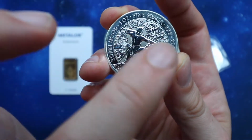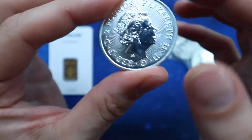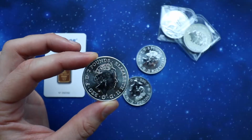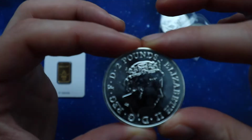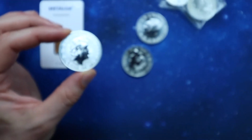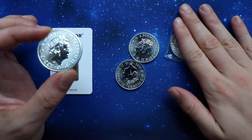It's certainly come a long way since I started at the beginning of the year. And I'm hoping by the end of the year that I reach my target of 100 ounces of silver and hopefully 2.5 ounces of gold. That's the metric I've set myself to try and reach by December 31st.